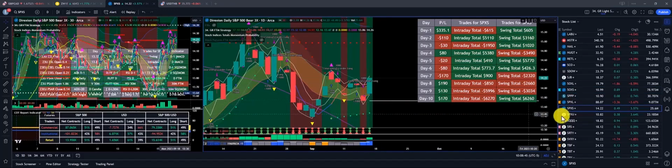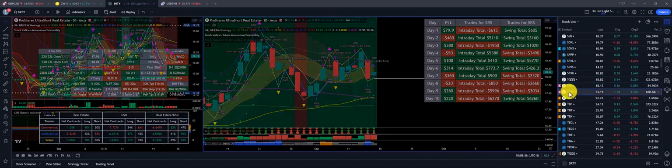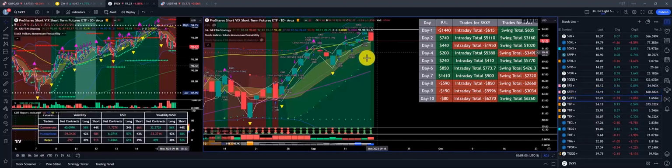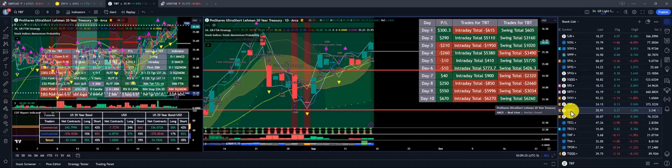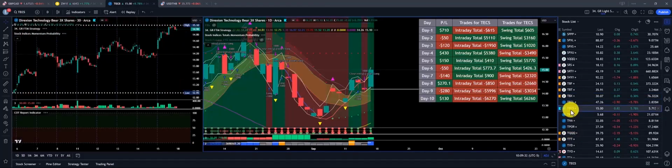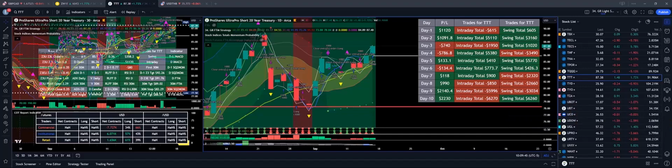SPXS with a $30 loss. SPXU with $37 loss. SRS, the $330 loss. SRTY, $550 gain. Nice price action there. All positive. SFIXIE, incredible run here to the last day. $880 gain. TBF with a $10 gain. TBT with a $300 gain. TBX with a $25 gain. Tech S with a $120 loss. TTT with a $1,120 gain. Overall gain on Friday was incredible.